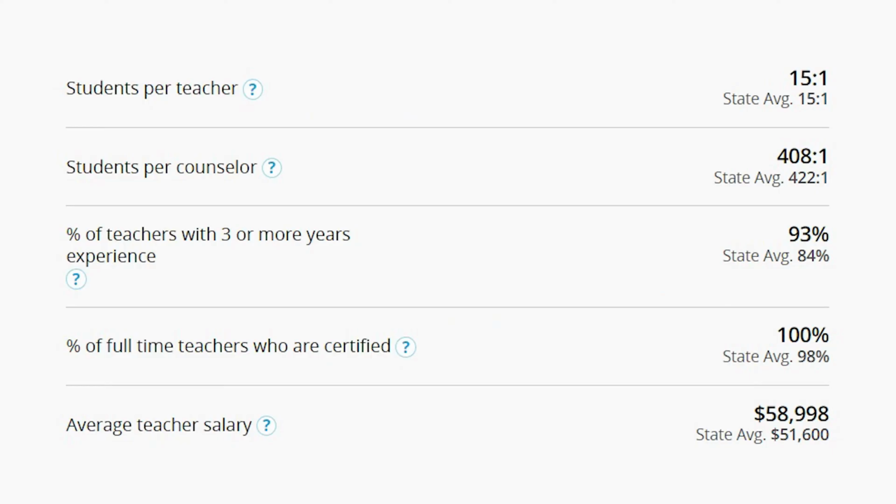And to give you an idea of the class sizes, the student per teacher ratio is 15:1, which is right on par with the state average. And when you look at the percentage of teachers with 3 or more years of experience, that's 93%, which is actually 9% higher, aka better, than the state average of 84%. So essentially what this means is that experienced teachers are in abundance in Birdville ISD.